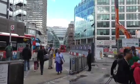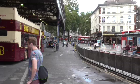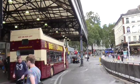Now that's where I came from, and all we're going to do, as I said, is head straight up here. I'm going to cross over at the lights, and we're going up towards Eaton Square, which is going to take us all the way to Sloane Square.